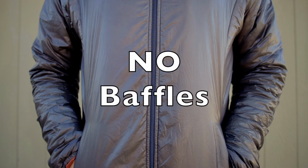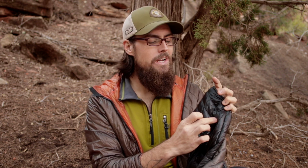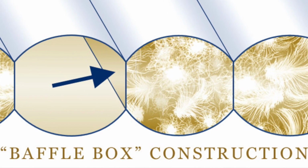So what are some of the pros with going with a synthetic jacket on the trail? Well, number one, for me, at least with this jacket that I've noticed, is it has no baffles. So on a down jacket, you have baffles, and the baffles are these little stitch lines. The reason these are in there is because the down tends to fall and go wherever it wants. So in order to keep all the down in that space, they have to create a baffle or a stitch to make sure that it doesn't fall down into the next section of the jacket.